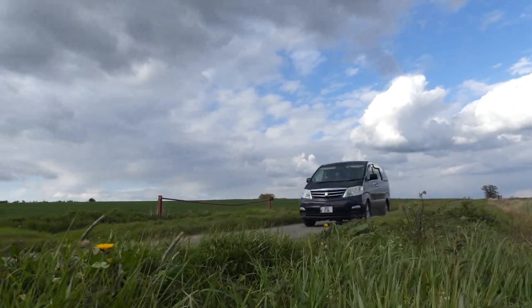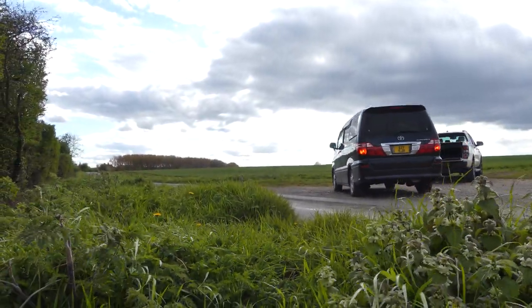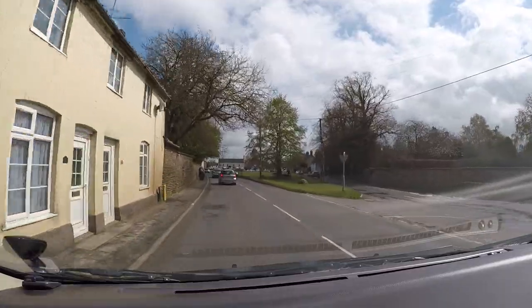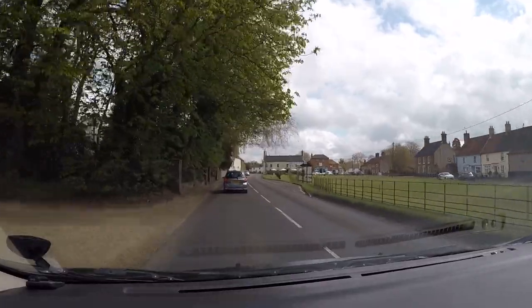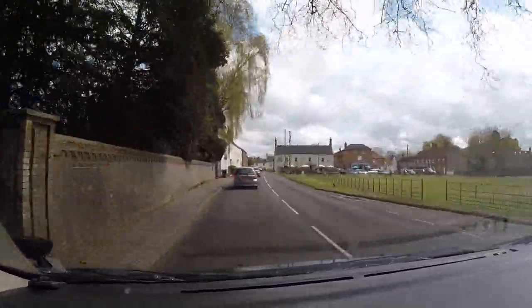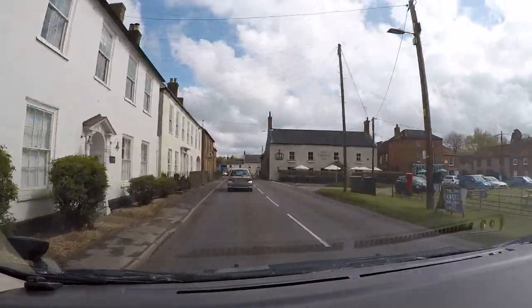So, let's talk a little bit about the van. Now, viewers to the channel will know that we've been looking for something for probably getting on for about 12 months. And we weren't sure in the early days what we were going to get. Did we want a motorhome? Did we want a camper van? Or was a day van going to be good enough for what we needed? In fact, a day van was perfect.